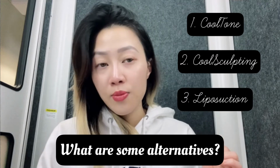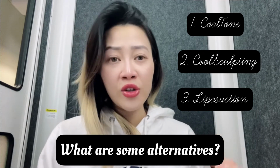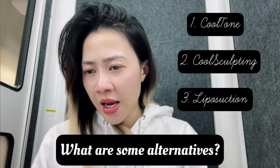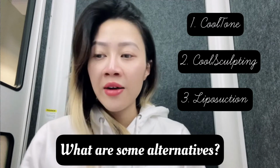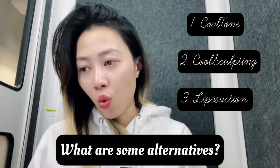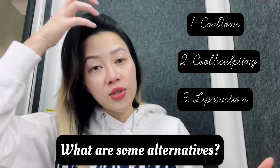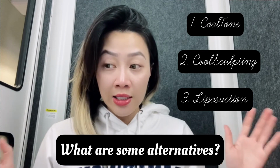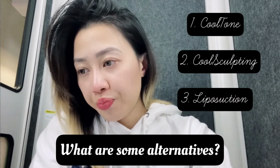And the last one is liposuction. It's a surgical procedure that suctions out the fat with a thin tube. Ooh, painful. It requires anesthesia and incisions, which means you will have some downtime afterwards, but the results are more dramatic and it has a slightly higher worth-it rating than Emsculpt. Because this is a surgical procedure, of course it will have a higher effect, but also if you want to do surgery, this is an alternative option for you.